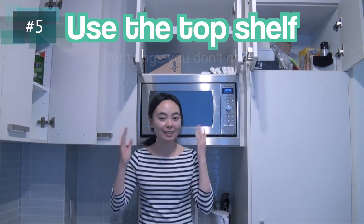Alright guys, you might be wondering why I'm sitting up so high. Well, it's time to expose myself. Ta-da! The top shelf of my kitchen cabinet is where I keep all the miscellaneous, all the junk, all the things that I should have decluttered but just couldn't.